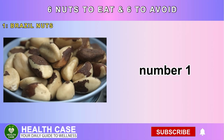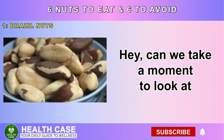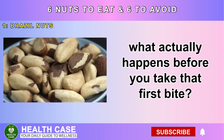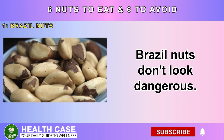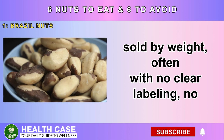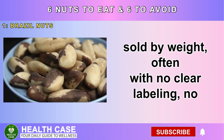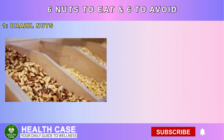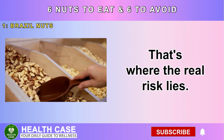Number 1. Brazil nuts. Hey, can we take a moment to look at what actually happens before you take that first bite? Brazil nuts don't look dangerous. You'll see them in bulk bins at the grocery store, sold by weight, often with no clear labeling, no packing date, no country of origin listed. That's where the real risk lies.